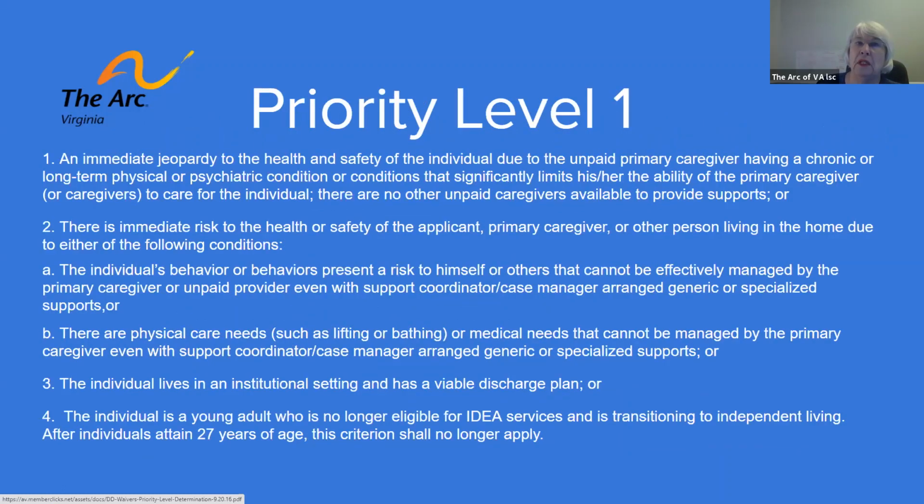On this slide, you will see many, many words. I'm not going to read it all to you, but there are 4 possible criteria to meet for a person to be classified or put into priority level 1. You don't have to meet all 4 of these criteria, you just have to meet 1. So instead of reading all these words to you, I just want to summarize. It is important for you to read the priority level criteria closely to know if you are in priority level 1 and which criteria you meet.